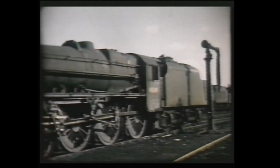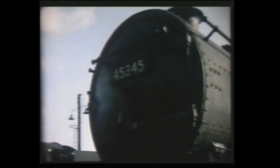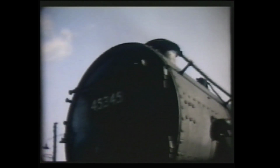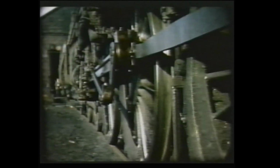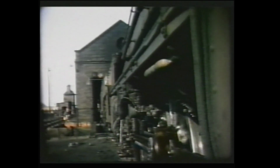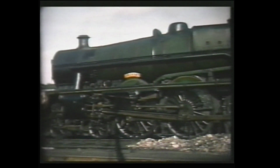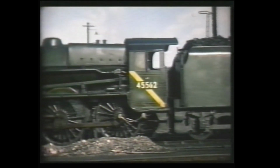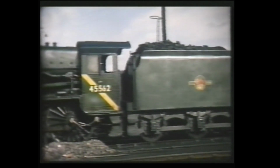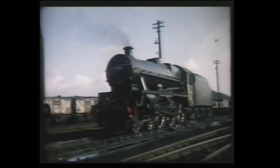Ironically, many of the engines to see service to the bitter end of steam were pre-war ones, such as the LMS Black 5s. This one was built in 1937. Another pre-war loco is Jubilee class Alberta, looking clean and smart in its Brunswick green livery. In the last few months of steam operation in the north, Alberta was in frequent use on mainline specials.